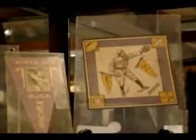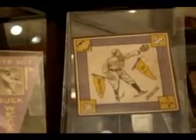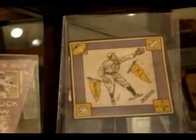So we have these pennants for him and another member of the Chicago White Sox who was also involved in the scandal, named Buck Weaver. And then in the very back is a little tiny flannel blanket for Shoeless Joe that actually dates earlier, when he was playing with the Cleveland team. That panel is so interesting.